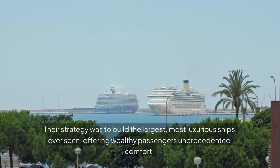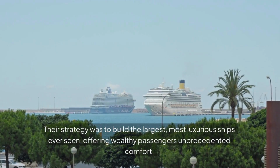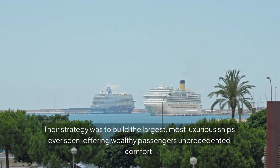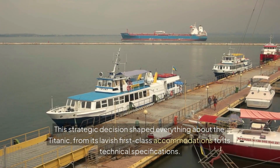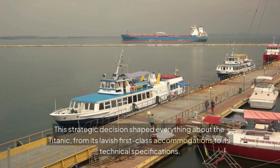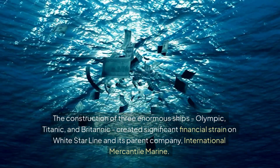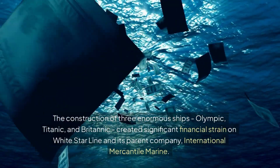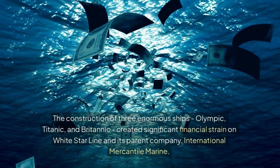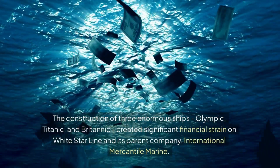Their strategy was to build the largest, most luxurious ships ever seen, offering wealthy passengers unprecedented comfort. This strategic decision shaped everything about the Titanic, from its lavish first-class accommodations to its technical specifications. The construction of 3 enormous ships, Olympic, Titanic, and Britannic, created significant financial strain on White Star Line and its parent company International Mercantile Marine.